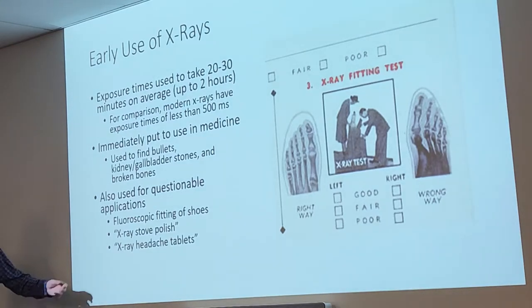All right, but as you can see, X-rays used to be advertised as a cure-all, as something that could do anything. It was a miracle worker, but no, X-rays aren't actually like that.